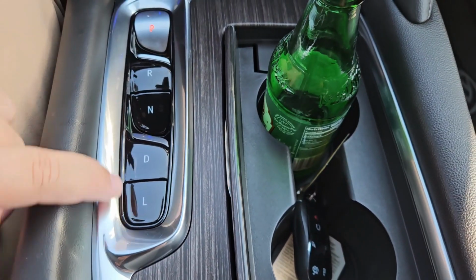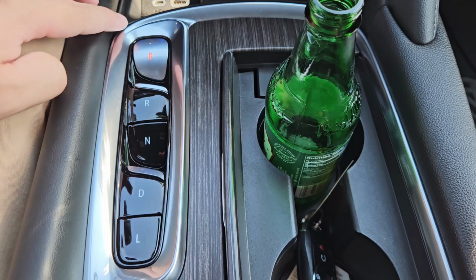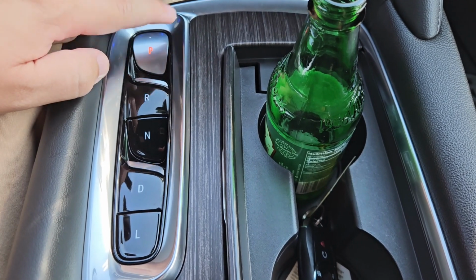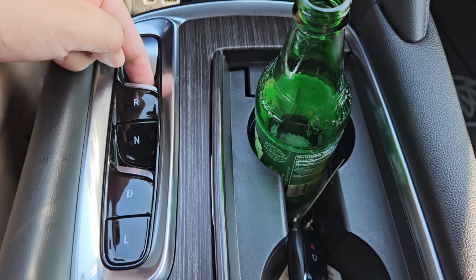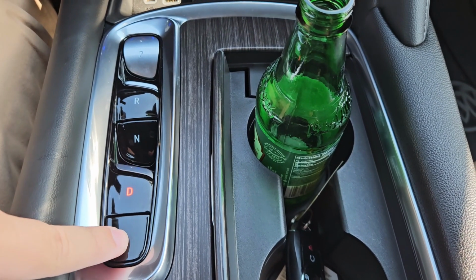And then your shifters down here. So this is a little bit interesting. They started moving to these shifters a couple years ago, and they've been very reliable for us. But for your actual Park, it's just pressing this button. Reverse is pulling up here. Neutral is pressing this button. Drive is pulling up here, and Low is pressing this button.